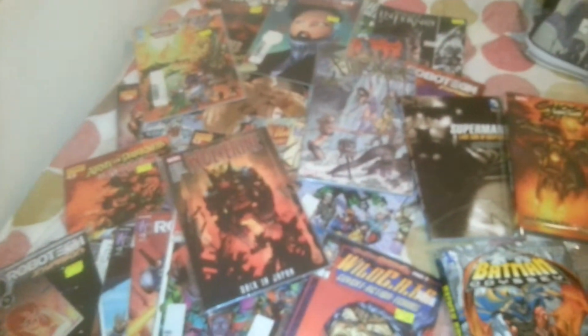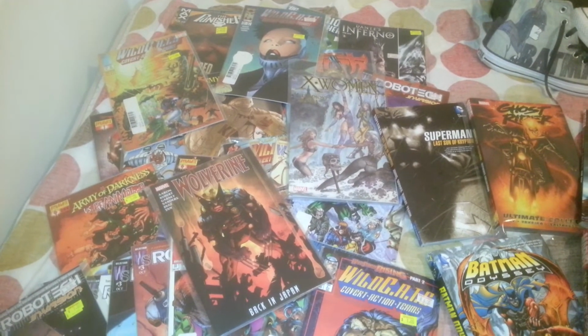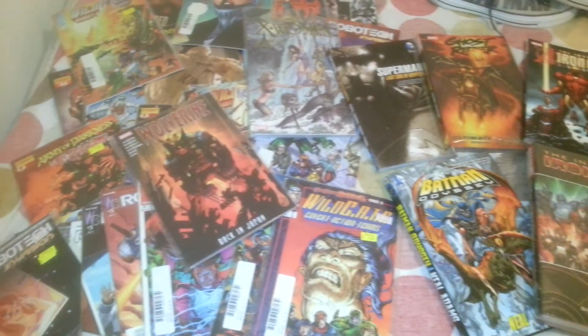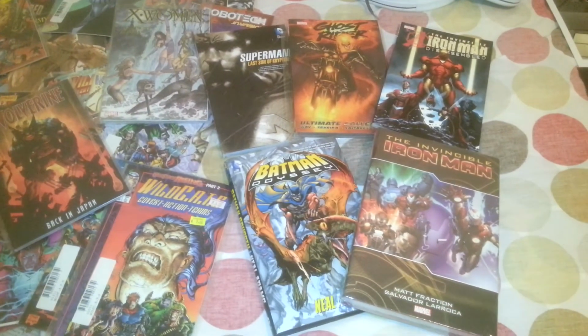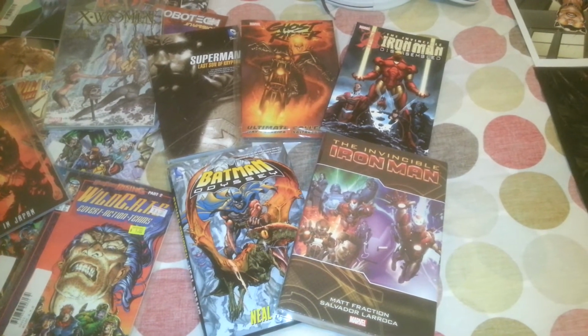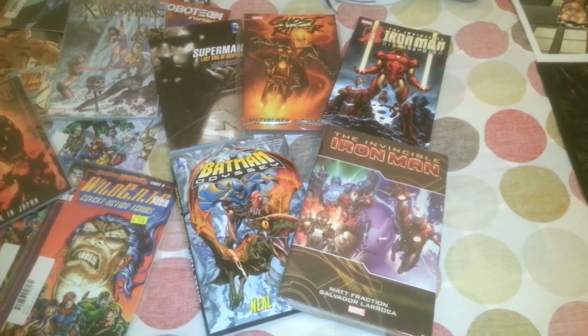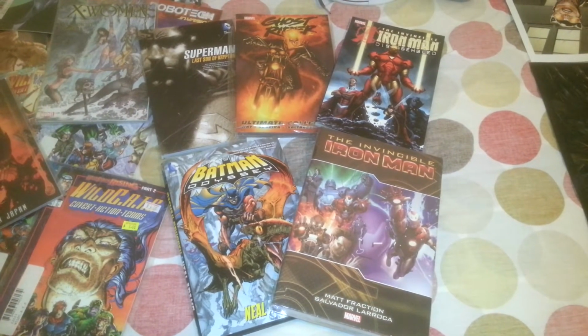Well, my main interest apart from Warhammer is comics. I've got heaps and heaps of comics. I've lost count, actually. So I like just collecting, reading. I mainly collect Superman, Ghost Rider, lots of Iron Man and a few Batmans, but Ghost Rider and Iron Man are probably my two favourites.